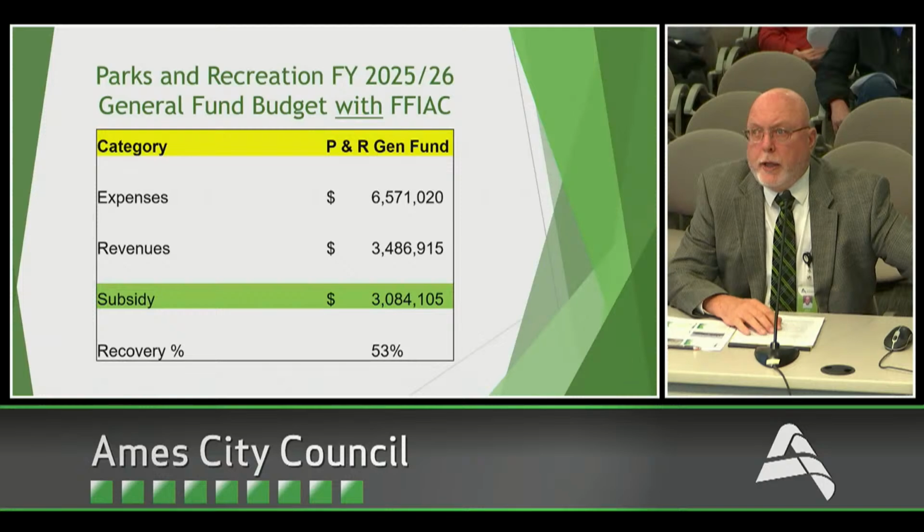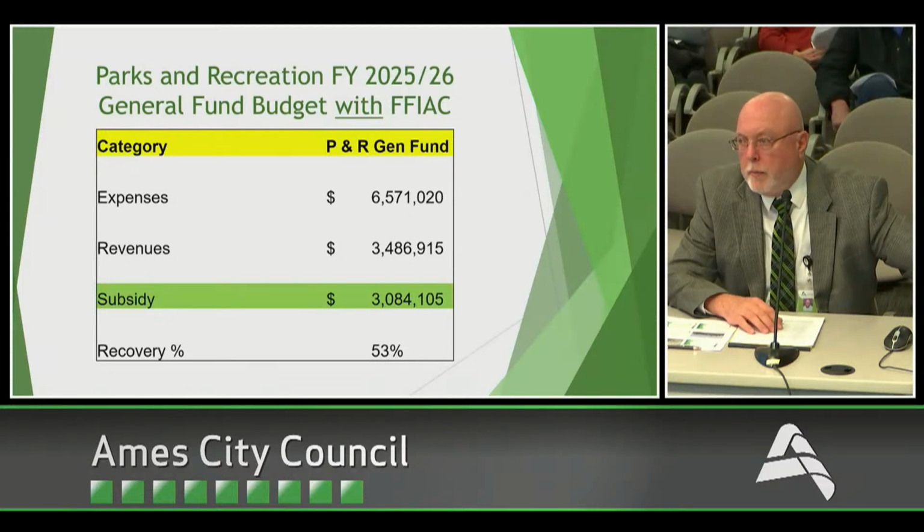So with this, now this is our Parks and Recreation general fund budget with Fitch included, and you can see our expenses go up to almost 6.6 million, revenues just under 3.5 million. So our subsidy now is just over 3 million, or almost 3.1 million.